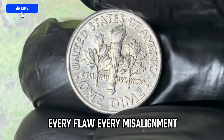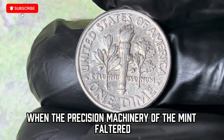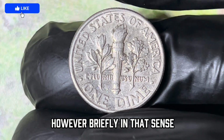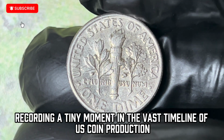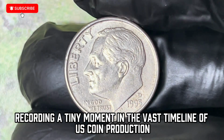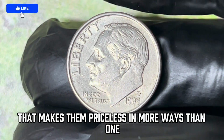Every flaw, every misalignment, is a snapshot of a moment when the precision machinery of the mint faltered, however briefly. In that sense, an error coin is like a historical document, recording a tiny moment in the vast timeline of US coin production. For historians and collectors alike, that makes them priceless in more ways than one.